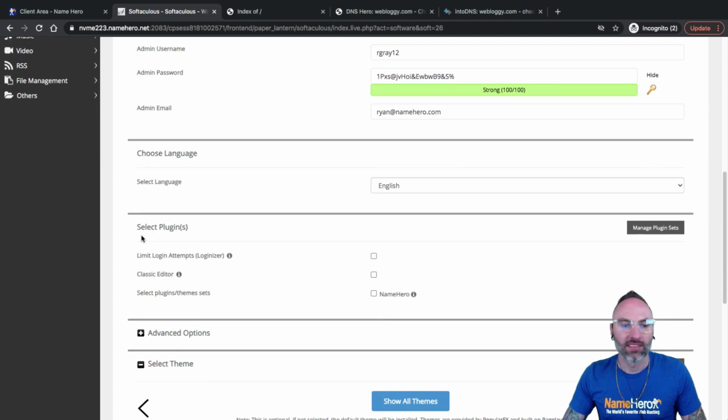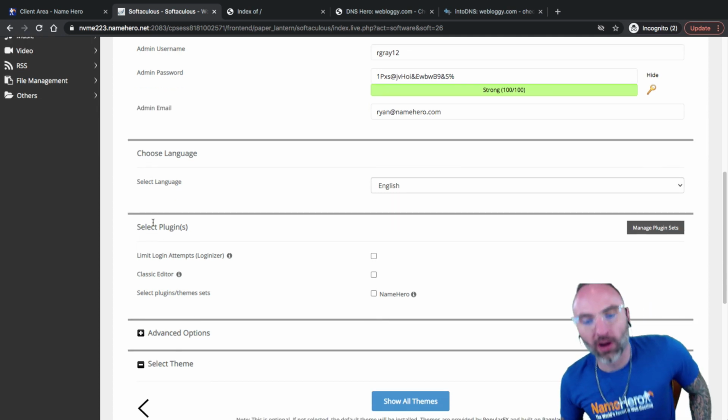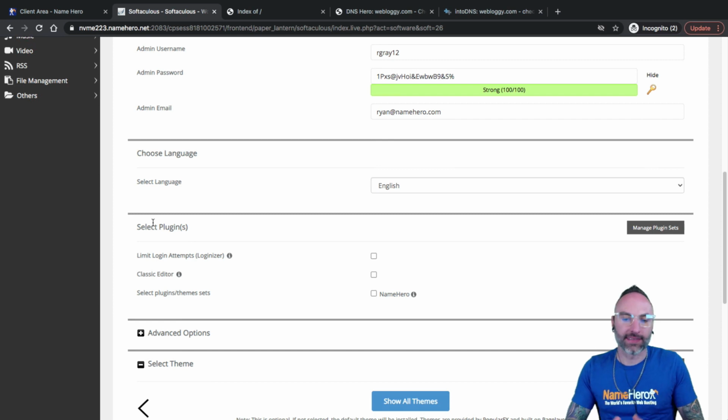Okay, select plugins. So let's talk about what a plugin is. WordPress is content management software. It's a CMS. It's the platform that runs your website.